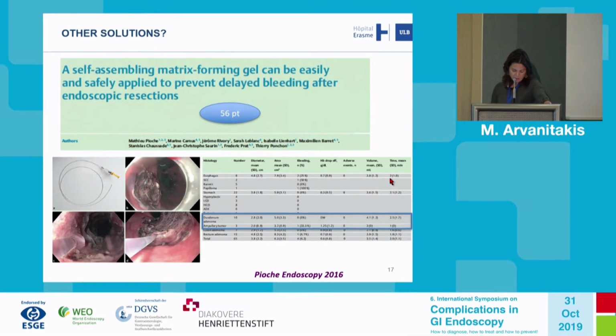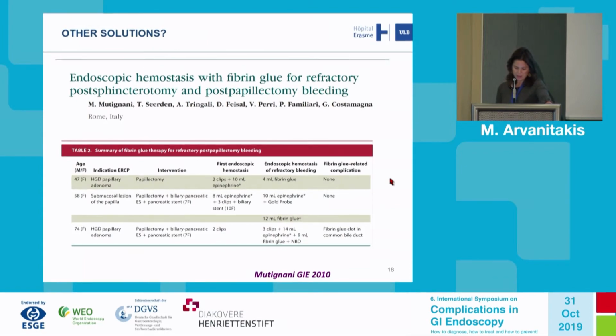There have been some studies with the matrix-forming gel, the Puristat, that is also being used after ESD. And in this French study, there were 3 ampullary tumor resections. And finally, in this Italian study, they used fibrin glue.